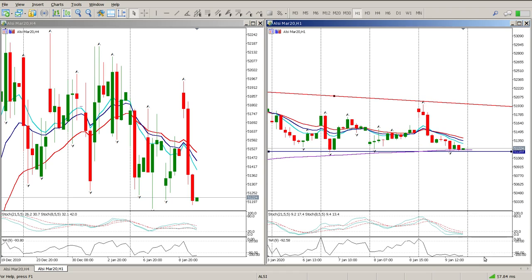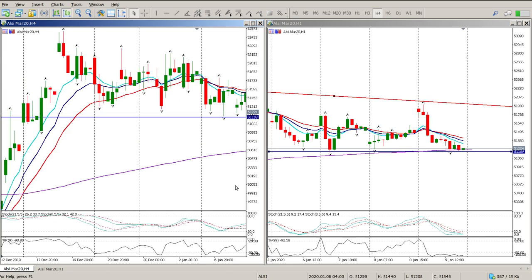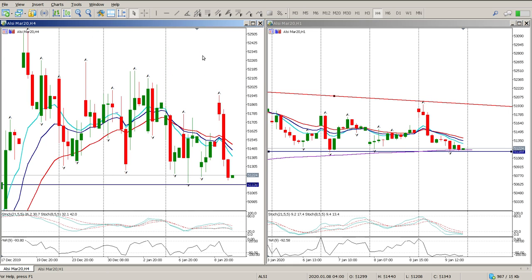This little grouping of the oscillators here on the hour is making me lean towards a bounce to the upside. But I think any bounce to the upside, until we get a new high, it's short from the top. You just keep shorting from the top until we get a new high. That's probably the only trade that I can see here at the moment. Okay, looking at, this is a 4-hour chart.